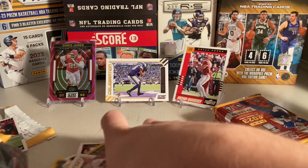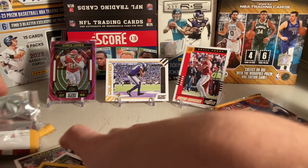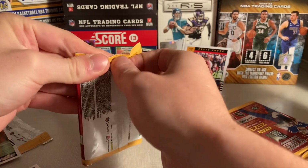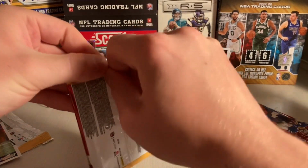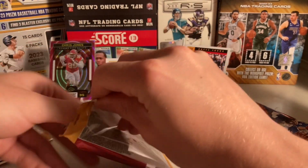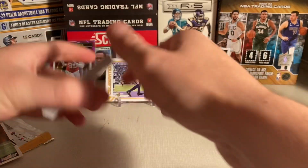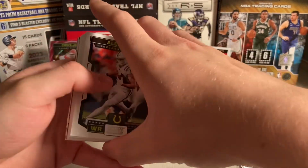It looks like the inserts are pretty consistently the Potential, the Celebrations, the Huddle Up, and the 2003. I think my favorite ones are probably the Celebrations and the 2003. Here's the next pack.